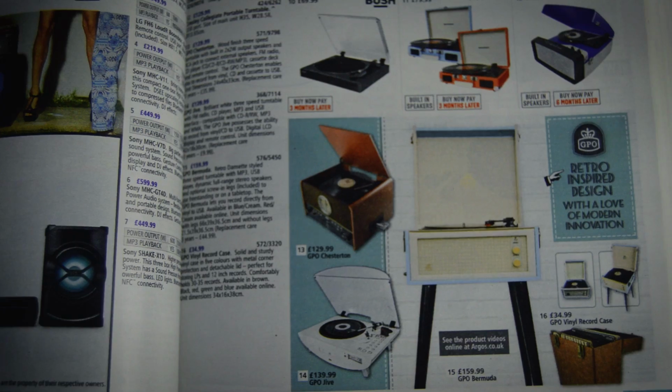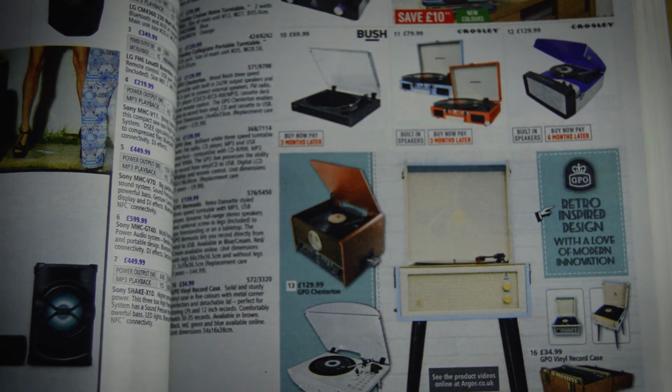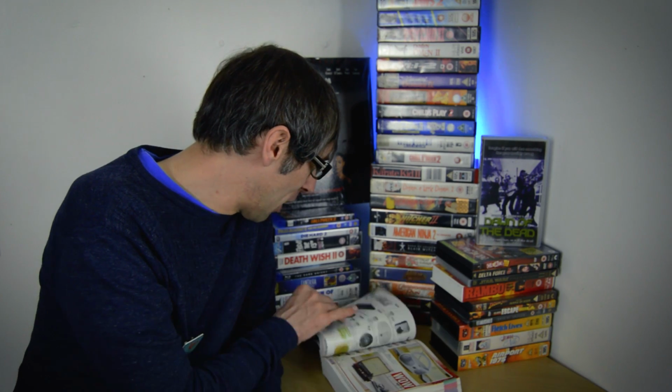A full page of record players there. A couple of portable, pitiful picnic players, and some proper turntables that can actually fit a full size, good full size record. They can fit a full size record on there that's sticking out the end, but yeah, that's pretty cool.